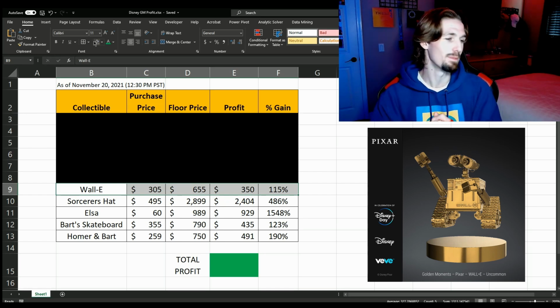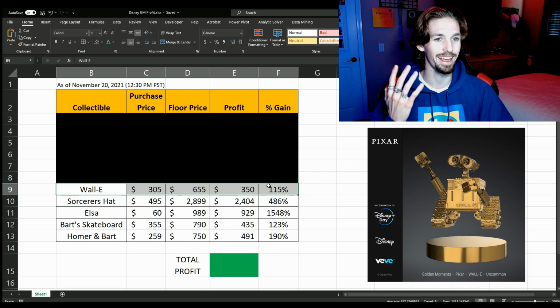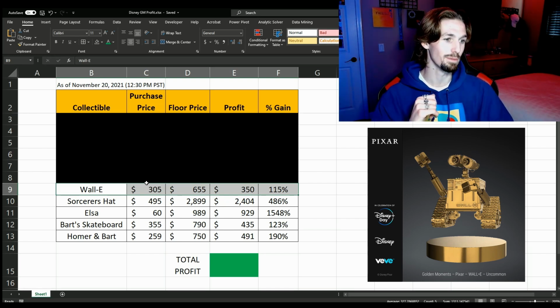But it's whatever, that's what happens with VV sometimes, you know. This is a 115% gain, which is also one of my worst pickups of the week, believe it or not.